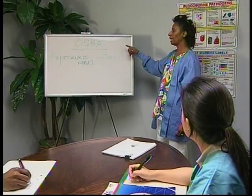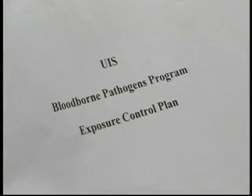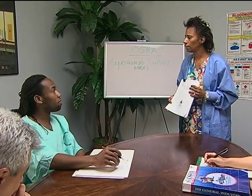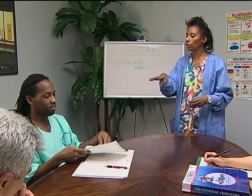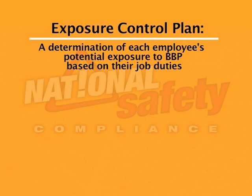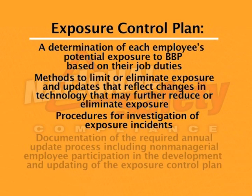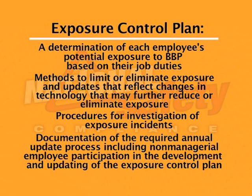In addition to the OSHA regulations, your employer should have developed an exposure control plan. This is a plan developed by your employer that addresses the requirements of the OSHA regulation. The exposure control plan should be reviewed annually and includes the following: a determination of each employee's potential exposure to BBP based on their job duties, methods to limit or eliminate exposure, and updates that reflect changes in technology that may further reduce or eliminate exposure, procedures for investigation of exposure incidents, documentation of the required annual update process, including non-managerial employee participation in the development and updating of the exposure control plan.